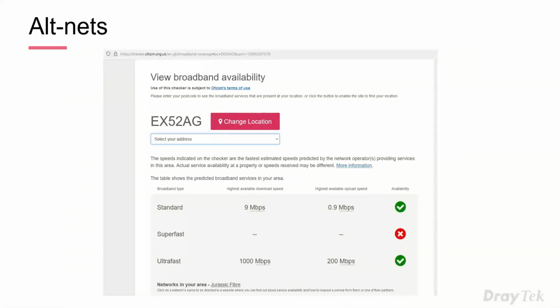Those are the kind of altnets that are available. If you look at their websites, you'll be able to check, but one good way is to use the Ofcom Checker, because it can tell you what networks are in the area. For example, if I put Exeter in there as a postcode, I can see the network listed is Jurassic Fibre. That doesn't guarantee that it's active though, because for individual addresses you have to check whether the service is enabled. So you then have to go to the Jurassic Fibre website to check the availability, and whether they've actually finished the rollout and connecting it.